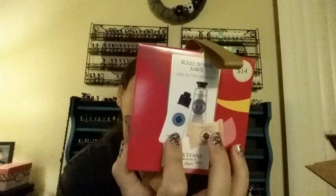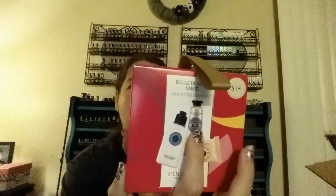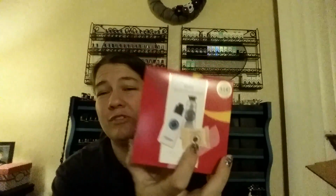It's really pretty. This is from L'Occitane, and it's their Shea Butter ornament. It comes with the Ultra Rich Body Lotion, the Dry Skin Hand Cream, and this is a little bar of Extra Gentle soap. I think it has goat's milk in it and shea butter. Like everything is shea butter.